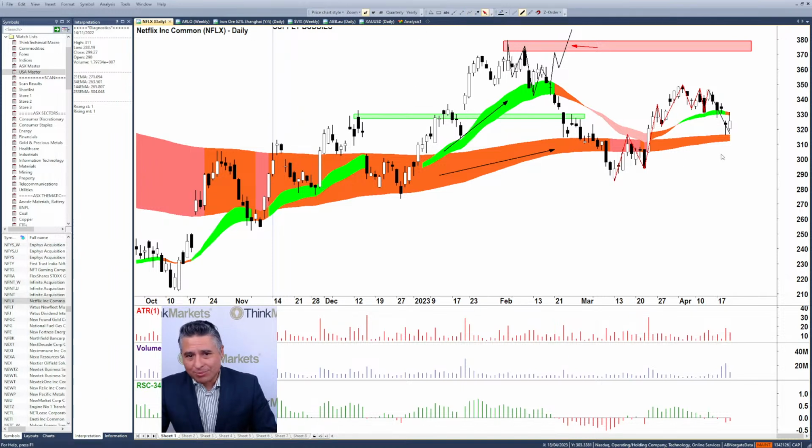I don't want to see it get below this peak here. That high is 316, you would take. Below that, it's starting to look like a really slippery slope. I mean, the final point of exit is beneath 285. Can I go a hold? I just don't see why you would hold it.